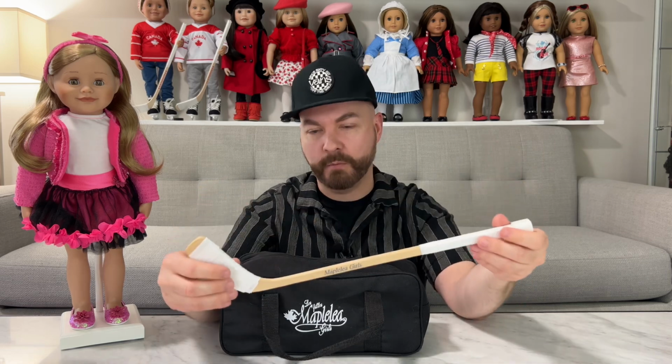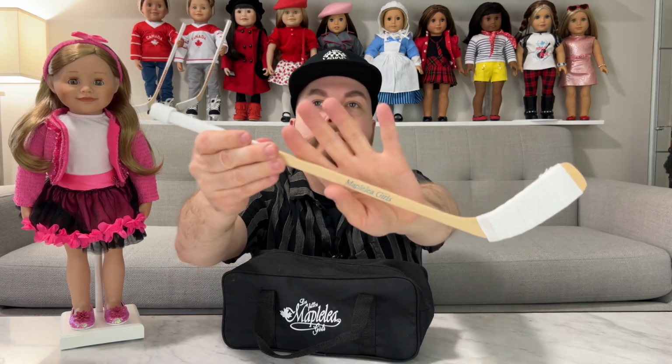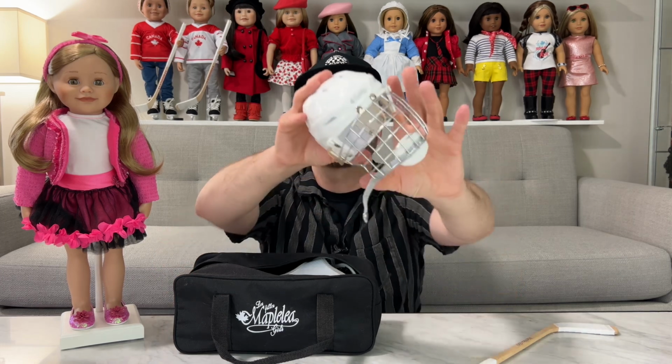And I can show you to start with, because if you remember the hockey sticks from a moment ago, I think those just say Maplelea, but this one says Maplelea Girls. But too bad a boy is getting it because, like I said, not enough boy stuff. I'm not going to show this on an American Girl doll, but I am going to show you the American Girl version of this because I have that, and my dream was to find this and have them sort of playing against each other at one point, and now I can do that.